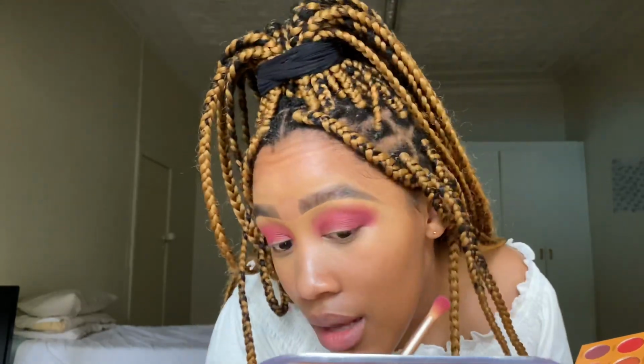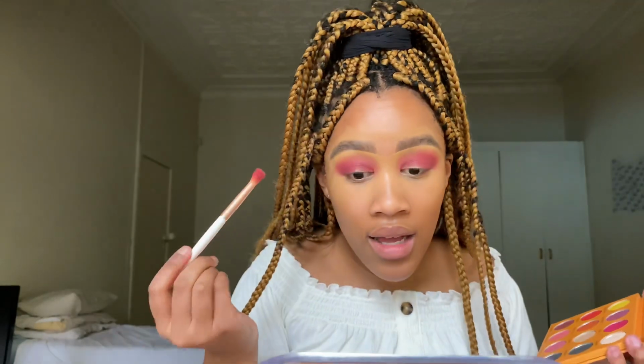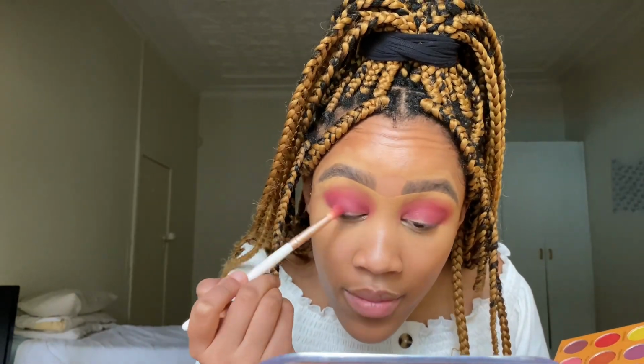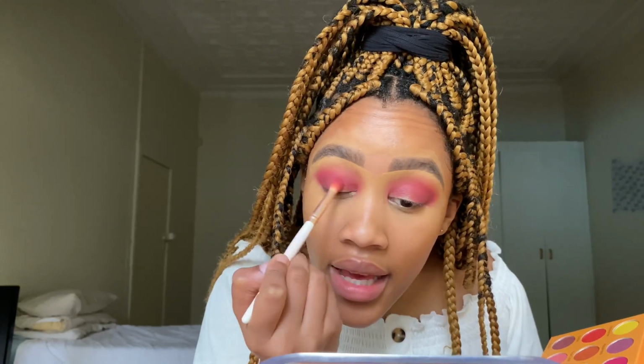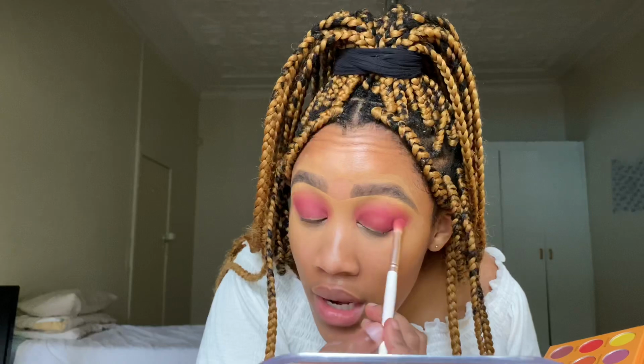Oh, guys, I am obsessed with this color. I'm literally obsessed. And pinks and purples are literally my favorite colors. Even when it comes to basic things, but I am obsessed.